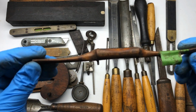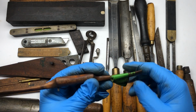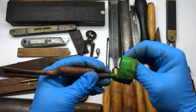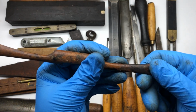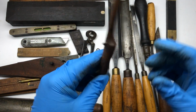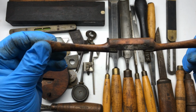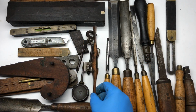I really like this little one, I hope that's not broken under there. I suspect it probably is, isn't it? Let's have a look. I've not actually looked. Yeah, it is broken, but I'm still going to keep it because it's exquisitely carved. This little spokeshave, I'm not going to use it, but I just like the shape of it. I think it's a beauty.